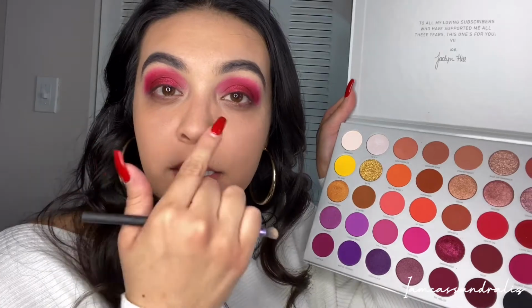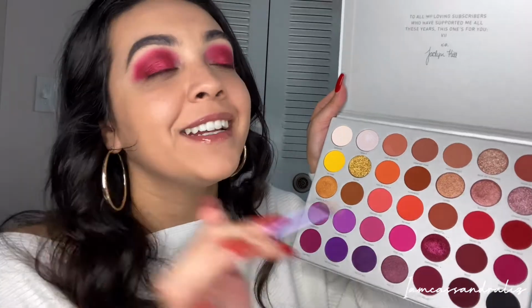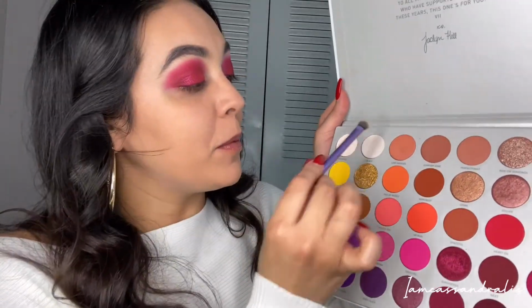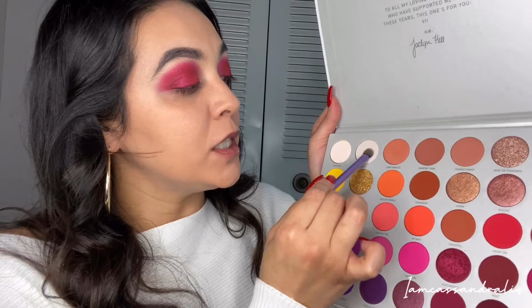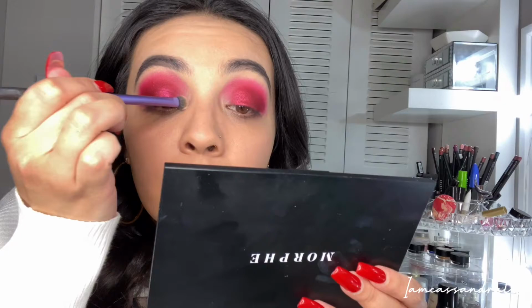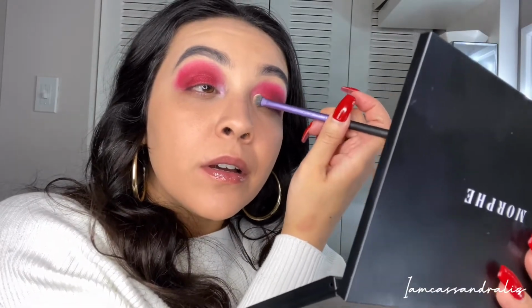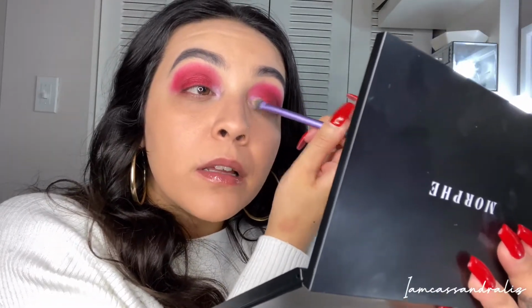Then in the inner corner of my lid, I need to stop saying the center, whatever. I'm going to use I'm In It, which is just this beautiful iridescent, like white shadow. It has like these little specks of glitter. It's just so pretty. So I'm just gonna put that like right here. Like so. Look at girl. I love this shadow. It makes me look so awake. I love it. It's so pretty.